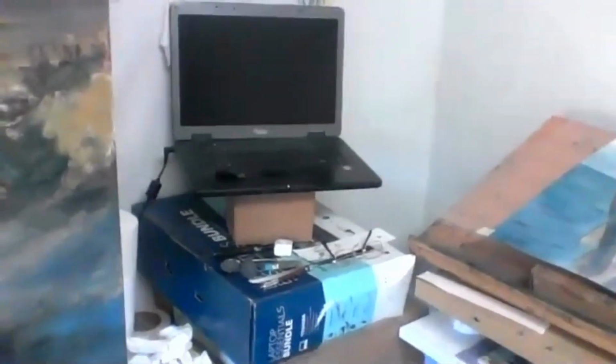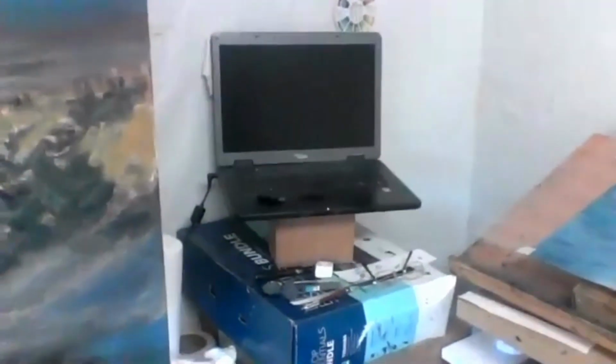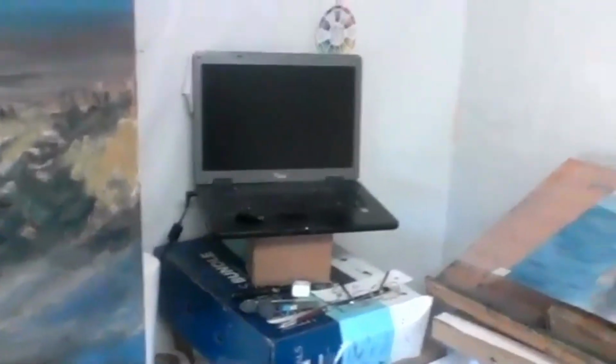The way I paint is usually I project. I have an image on my computer here. This is another computer in the background. So I do work from photographs. Let me go sit back down.